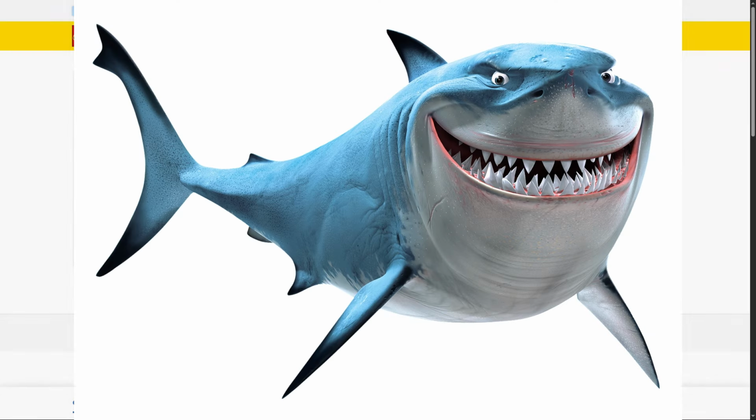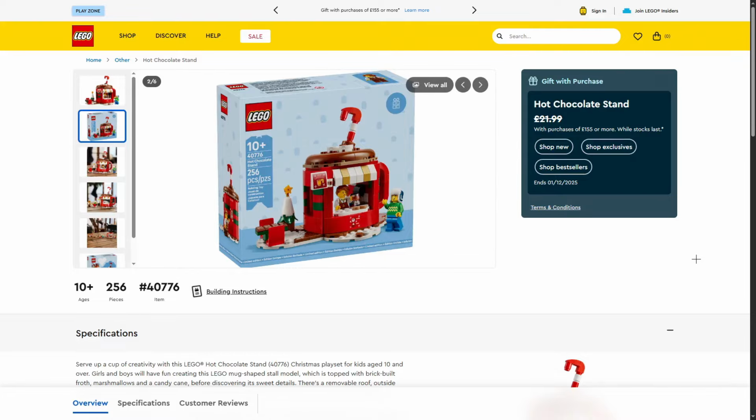Alrighty, my fellow sharks, the next LEGO set we have is a GWP, which also released for Insiders weekend and also returned for Black Friday. It isn't doing as bad as the Micro Knights Castle, but let's see how it's doing since we last covered it. We have the LEGO Buildable Hot Chocolate Stand, LEGO set 40776, 256 pieces, coming with purchases of £155 or more in the UK and $170 US or more.